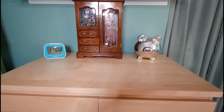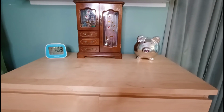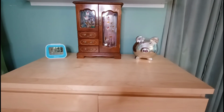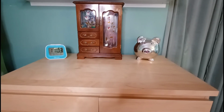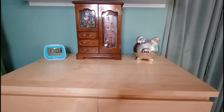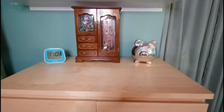I will admit it feels really good to have this whole table cleared and put away. Again, this is the look that I was picturing in my mind that I really wanted for the top of the dresser. It makes sense to have a jewelry box up here, the alarm clock, a piggy bank, but we didn't need all of the other clutter. All of the other clutter now has a home.